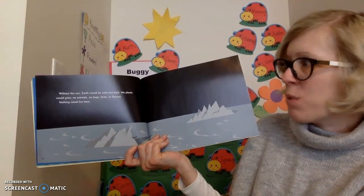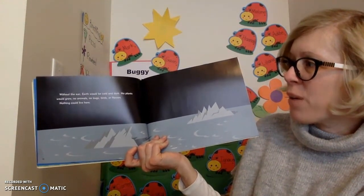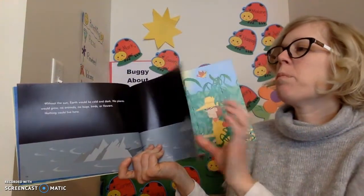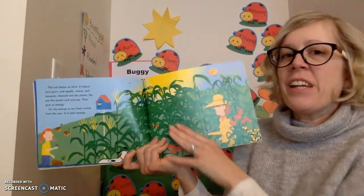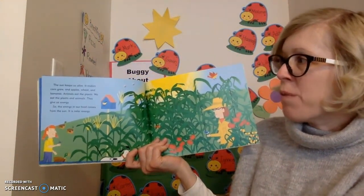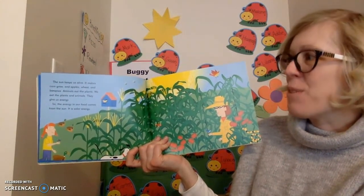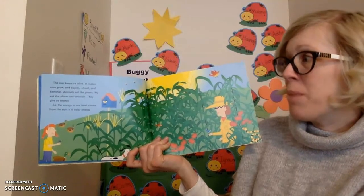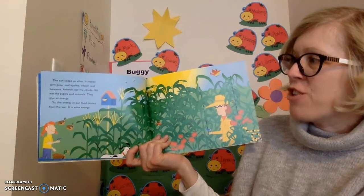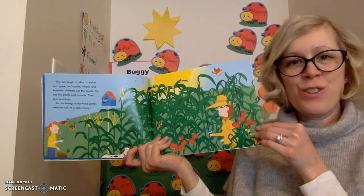Without the sun, though, Earth would be cold and dark. No plants would grow, no animals, no bugs, birds, or flowers. Nothing could live here without the sun. The sun keeps us alive. It makes corn grow, and apples, wheat, and bananas. Animals eat the plants. We eat the plants and animals. They give us energy. So the energy in our food comes from the sun. It's called solar energy.